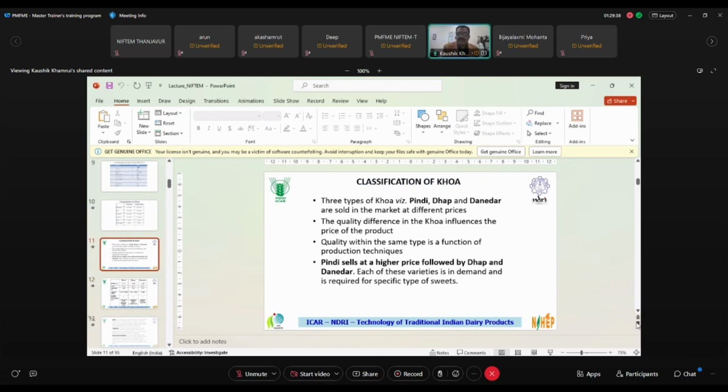Right. So in the market, there are basically three different types of khoa available. These are known as pindi, dhap, and danedar. And these three different types of khoa are used for making different types of khoa-based milk products, and their cost and quality also differ to a great extent among each other. Among the three variants, the pindi type of khoa usually sells at a higher price, followed by dhap and danedar varieties.